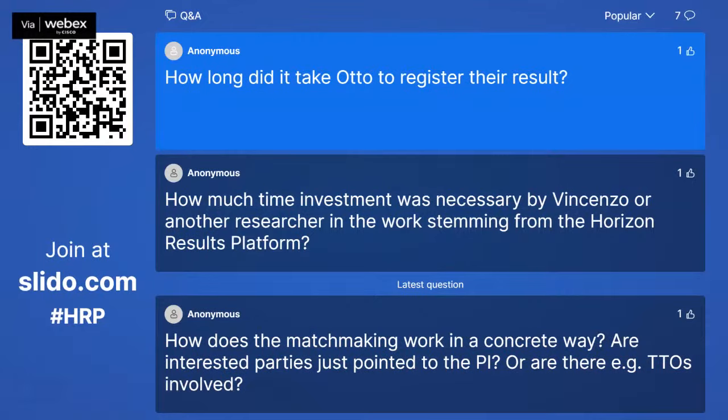So how long did it take you to upload your result on the Horizon Results platform? I think Otto did it. It was an easy question. I think it took about 1 day. So most of the time went into actually collecting the information needed and thinking about what to put in and how to formulate it. Not really in terms of filling in the form. That's just a quicker step in the end. It wasn't the quickest one, obviously, because it has a lot of things you need to fill in. But thinking what to put in was the critical part for us, at least. So it took less than a day in any case.